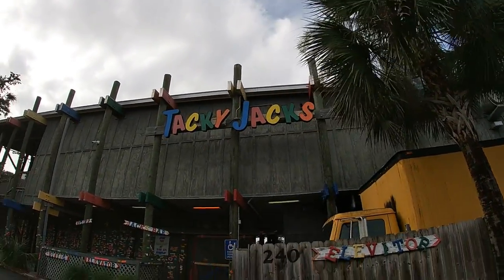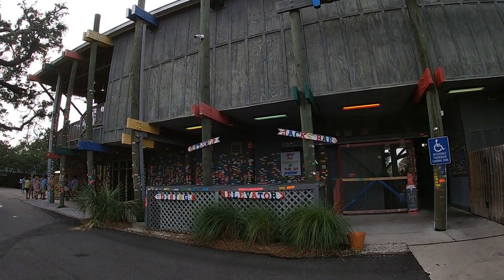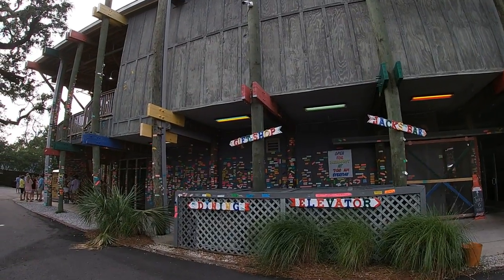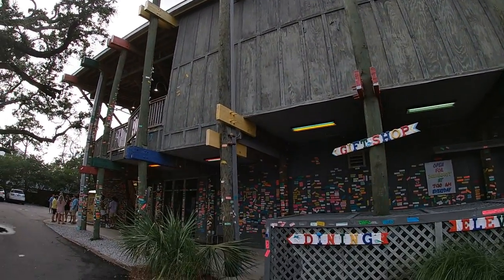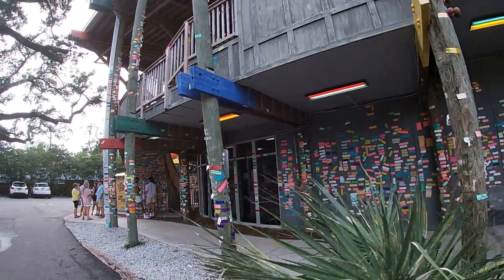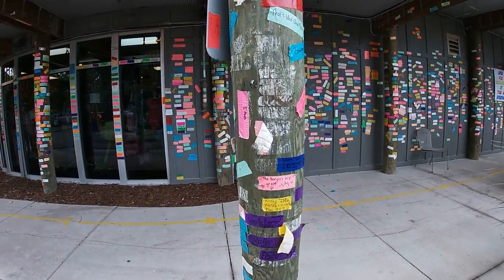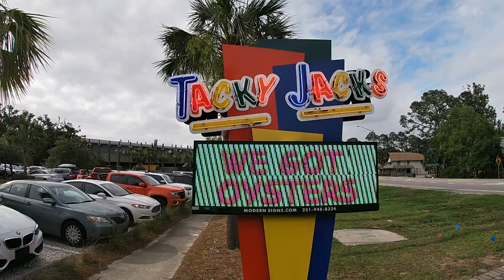We were told at this place you can get some duct tape or something and write something cool, stick it to the restaurant. Maybe that's why it's called tacky, right? Sticky, and it's not very attractive. Gotta love the English language. Two meanings for every word. Tacky, sticky, and ugly.